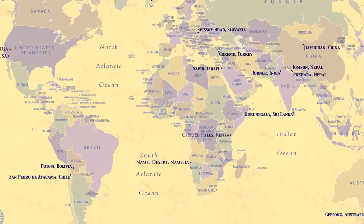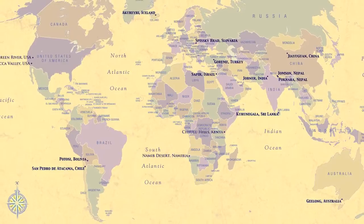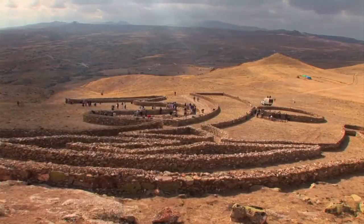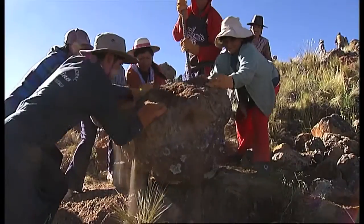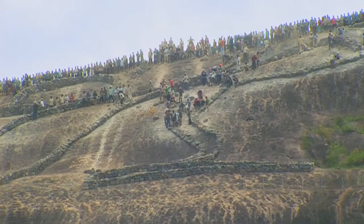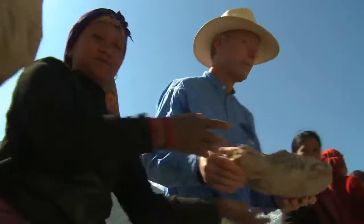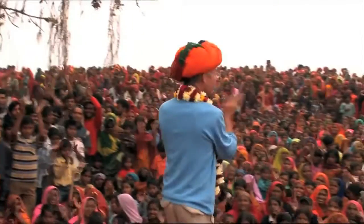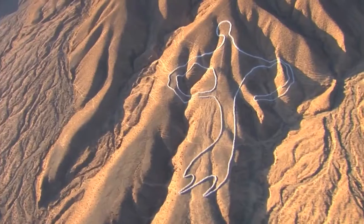Across 15 countries, including Turkey, China, Australia, Kenya, India, Iceland, and North America, a series of massive sculptures have been created using nothing more than local stone and the cooperation of over 7,500 people. Once completed, the Rhythms of Life project, imbued with the mythology, history, and culture of communities across the globe, will be the largest contemporary land art project in the world.